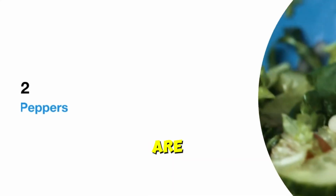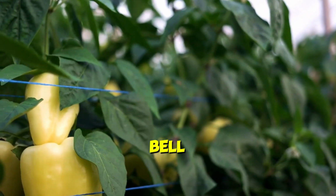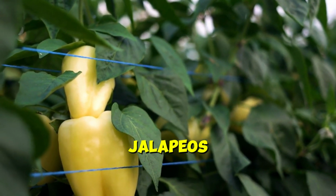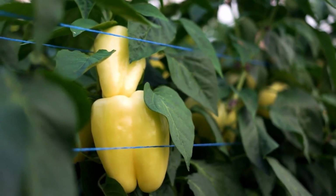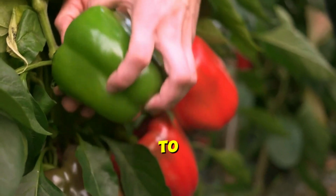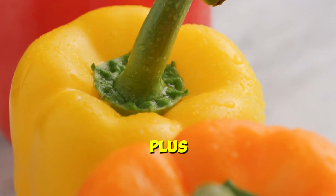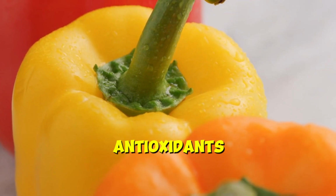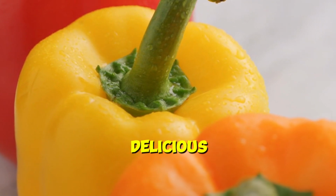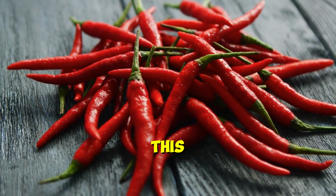Next on our list are peppers, the spicy, the sweet, and everything in between. Bell peppers, jalapenos, poblanos, you name it. Peppers have got it covered. These colorful gems add a burst of flavor to any dish and are a breeze to grow in your spring garden. Plus, they're packed with vitamins and antioxidants, making them not only delicious, but also nutritious. So why not add a little heat to your garden this spring?